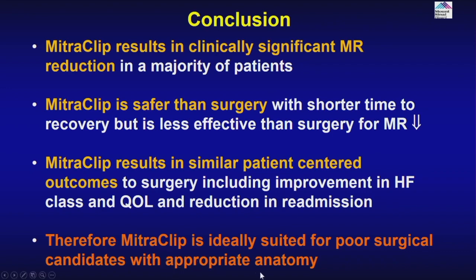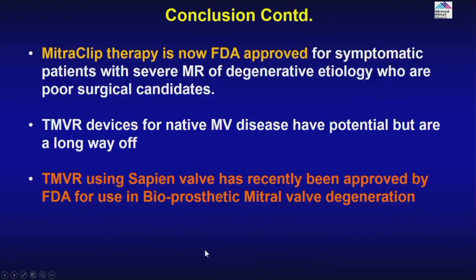When we say appropriate anatomy, it means these patients need a protocol-driven TEE done here, so that we know that we can do a nice transseptal, and we need to understand the mechanism of mitral regurgitation, and whether there is enough leaflet for us to grasp when we are doing the clip. So that TEE is to be done by us here at Mount Sinai. MitraClip is now FDA approved for patients with degenerative etiology. The COAPT trial that I showed you, we still do not have the FDA approval, which should be happening in the next couple of months, which means that patients with secondary MR also could be suitable for MitraClip.